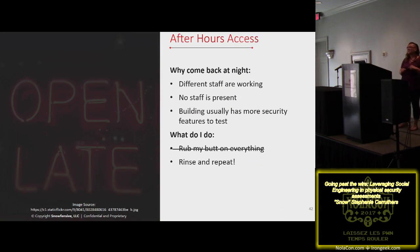After hours access, it's important to go in, thank you. I have kids. Has anyone seen the Lego movie? Yeah, you gotta rub your butt on everything.